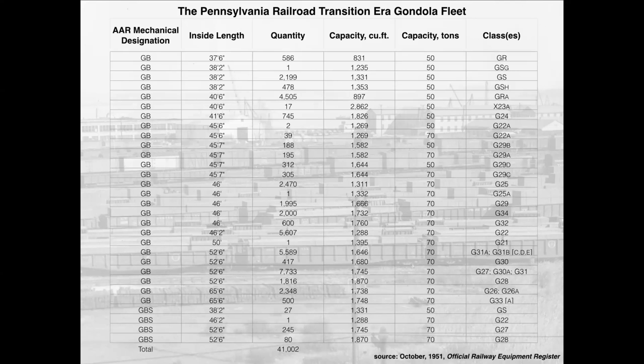So this data that I'm showing you here is from the October 1951 Official Railway Equipment Register. And this is the summary data at the end of the listing for Pennsy cars. You would find this for any railroad. It would have a summation of their equipment by mechanical designation and then capacity, dimensions, that kind of thing. I presented it in exactly the fashion it was presented there, but a couple of things to highlight.